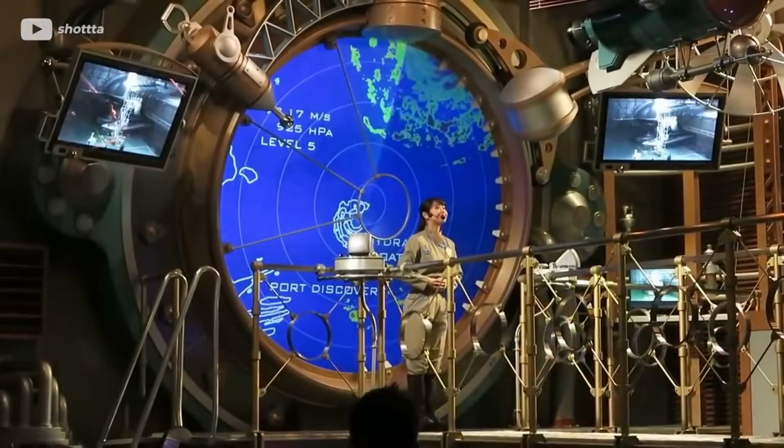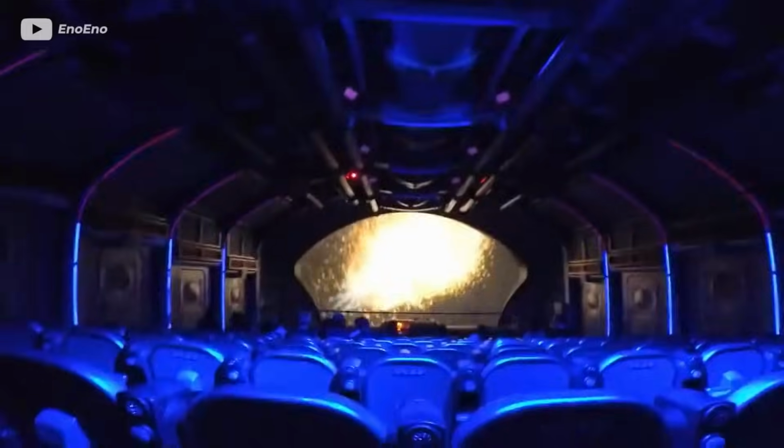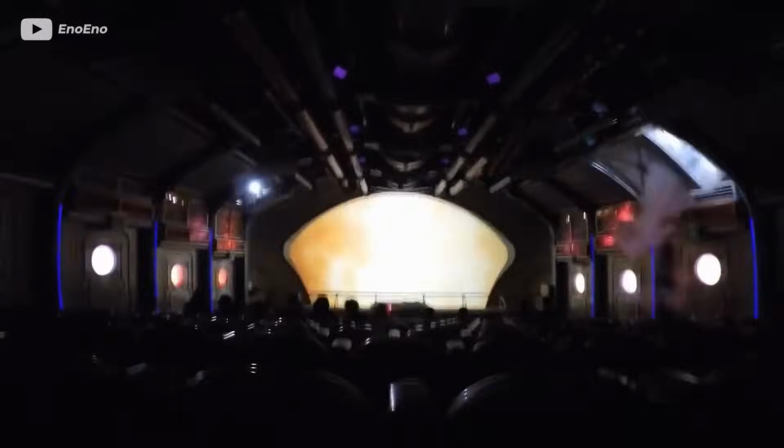I'm lucky enough to have experienced this now defunct attraction, an experience which surprised me during my trip to Tokyo DisneySea in 2015. As a whole, it was a simulator on steroids, the next evolution of attractions such as Star Tours. But was it a worthy successor?